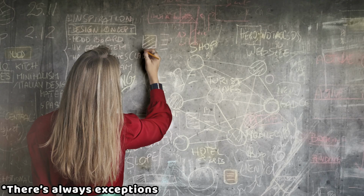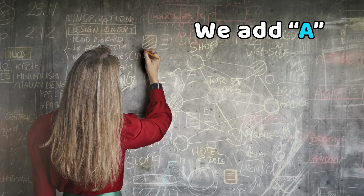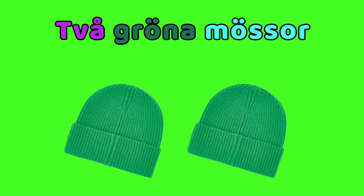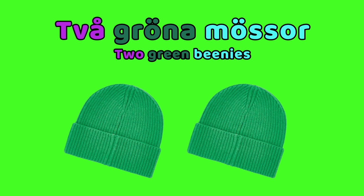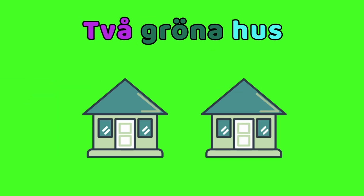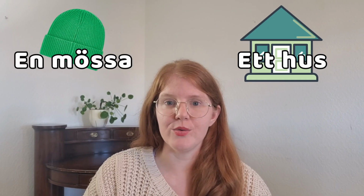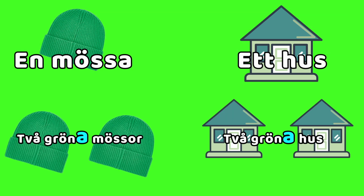A very important thing to know is that in general, there are of course some exceptions, but in general we add a to adjectives in plural no matter if the thing we're talking about is an n-ord or an ett-ord. Like you can see here. Två gröna mössor. Two green beanies. Två gröna hus. Two green houses. If you remember, mössa was en mössa and hus was ett hus. But we still add a to green, gröna, when we talk about these in plural.